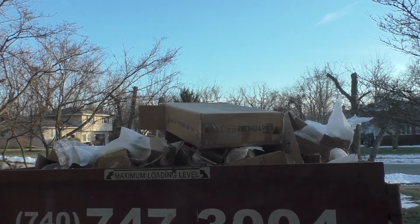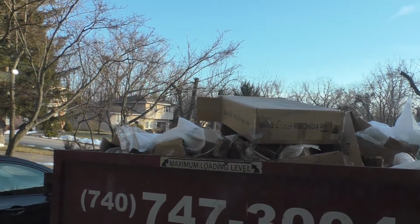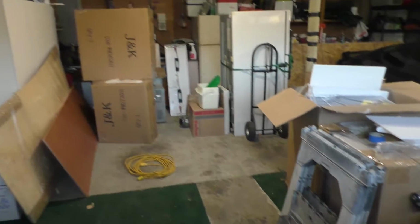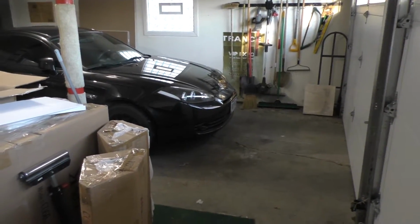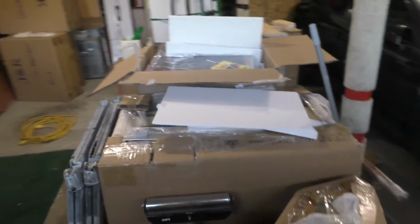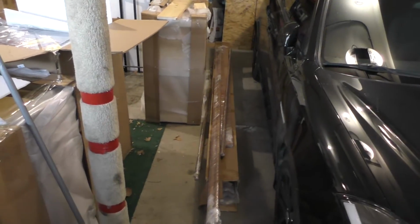All right, so today I come home and our dumpster is now overflowing. Well, the garage was 100% full with all of the boxes for the cabinets, which is now relatively empty. I mean, there was no walking room. In fact, even in front of my car, there was another piece of cabinet. This whole thing was all full. And they've moved a couple things to the back and a couple pieces down the side here.